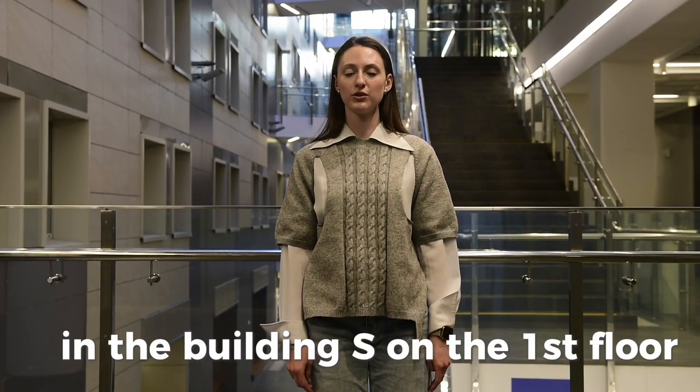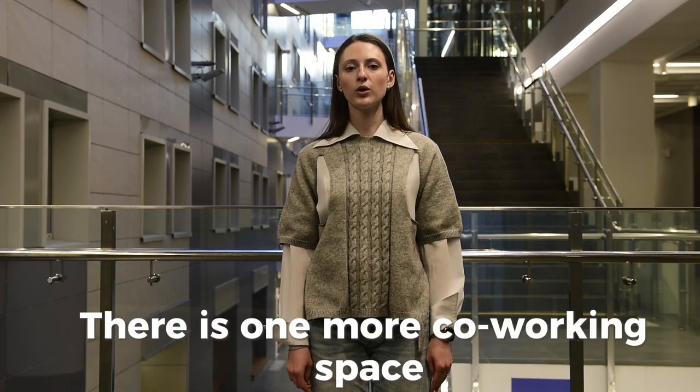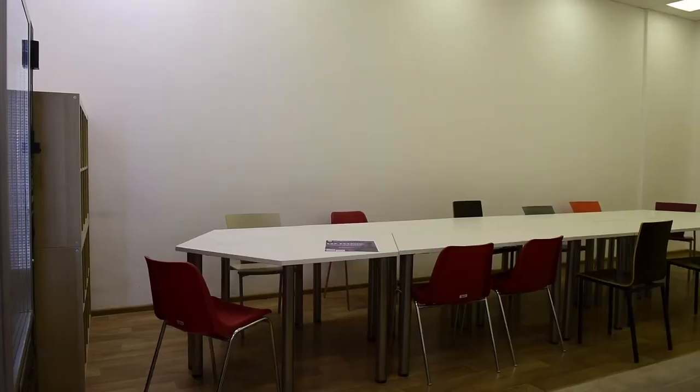You can find working spaces in building S on the first floor and in building R on the third floor. There is one more working space in the central library.